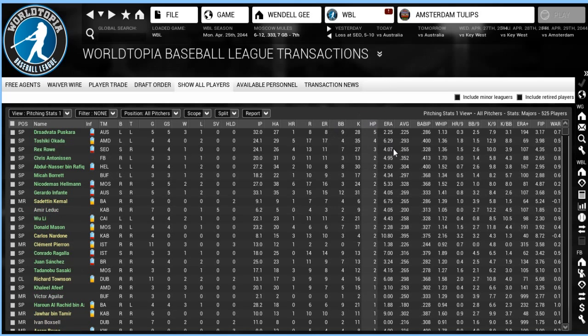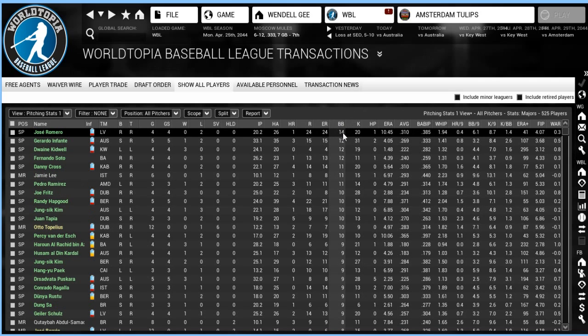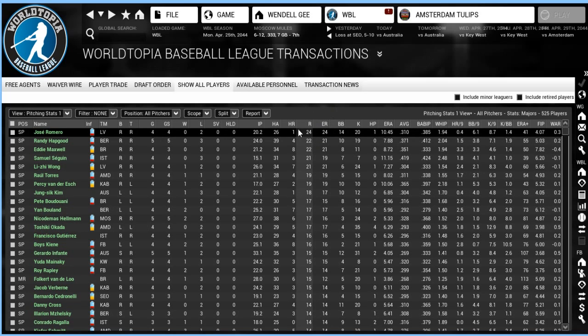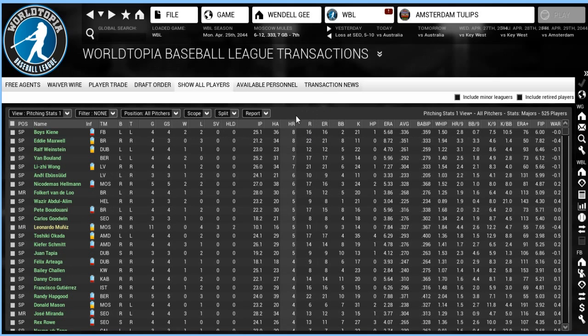Who's hitting the batters the most? Dr. Sad. He's the wild thing. Okada is also hitting. I think that's hit batsman. Who's walking everybody? Jose Romero of Vegas. Who's allowed the most earned runs? Jose Romero of Vegas. Who's allowed the most total runs? Jose Romero of Vegas. Who's given up the home run ball? A bunch of guys. Boys Keane of False Bay, Baton Rouge's Eddie Maxwell, and dubstepper Ralph Weinstein.